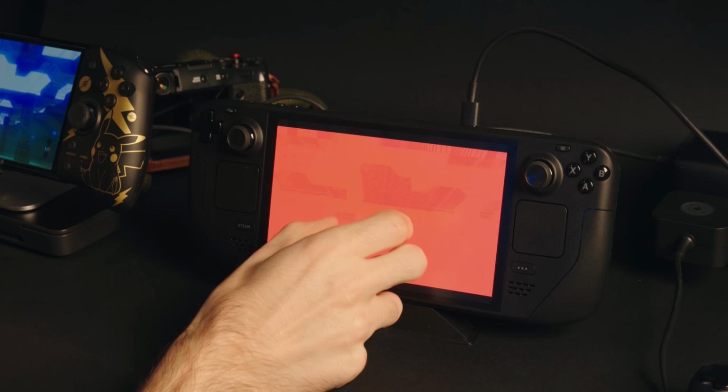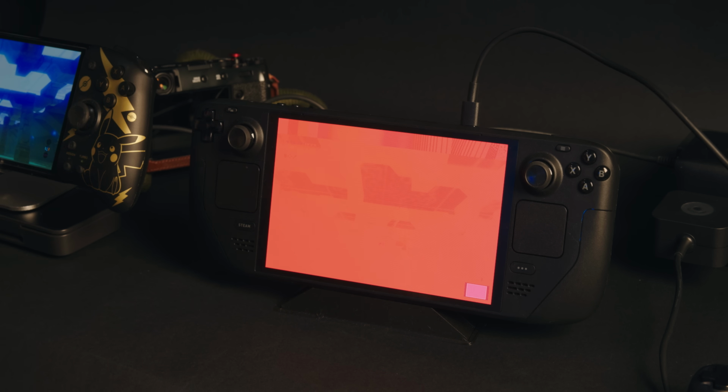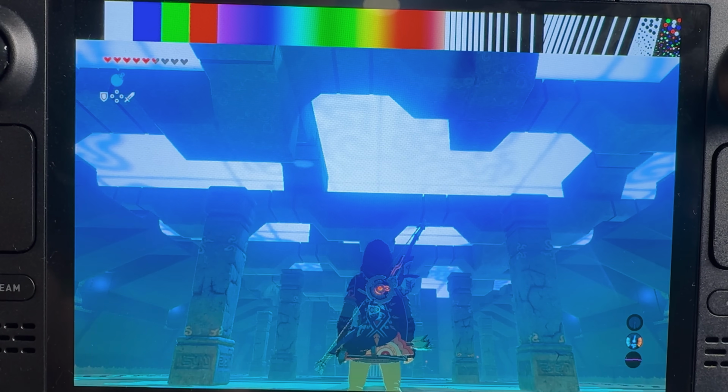The amount of burn-in that has accumulated on here is pretty bad. It's not nearly as bad as it is on the Switch, but it's still pretty bad considering this has only been burning in for about 10 months, whereas this Nintendo Switch had a 2-year head start. Once again, it's mostly noticeable on the red and white screens, with the Zelda UI elements showing up heavy.